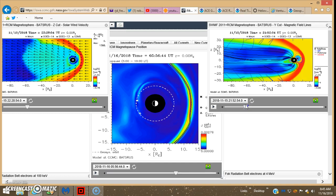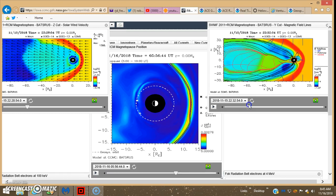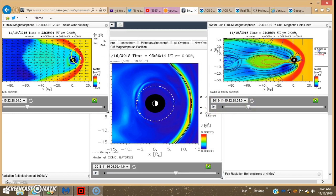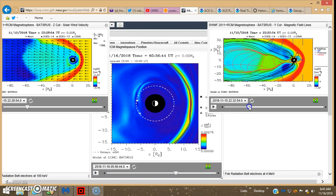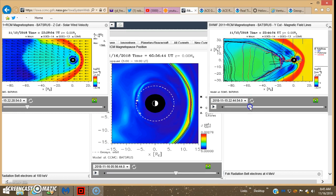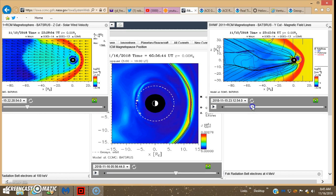Where are we going? 22:28. And we got another rejection. So there's 22:28, 1388. So this is a pretty long event. It started at 2020 with the high wind speed. 22, 24, 2300 UTC on the 15th.